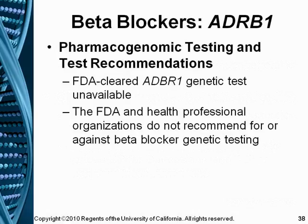Currently, there is no FDA-cleared test for the beta-1 receptor polymorphisms available for clinical use, although we have some data suggesting that beta-1 receptor polymorphisms influence responses to a beta blocker. The level of evidence strength is not sufficient for the FDA and other health professional organizations to recommend genetic testing for beta-1 receptor polymorphisms.